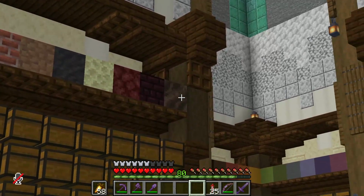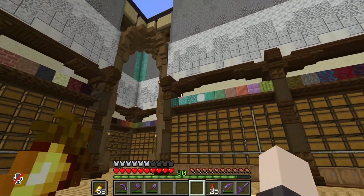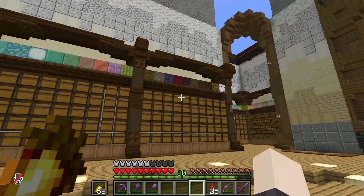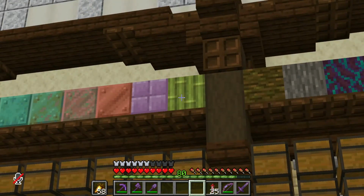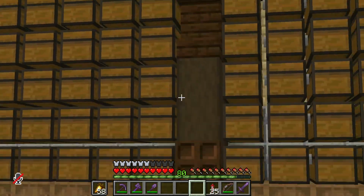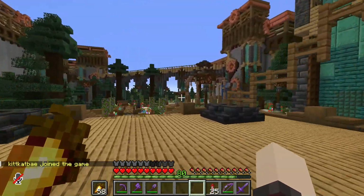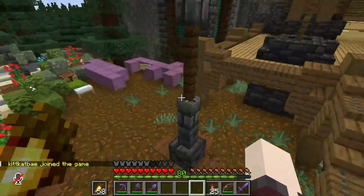We got end blocks and nether blocks, and then we got all the prismarine, all the copper, and then we got all of the wood. So all that's situated. I wish I could have fit that over here, but I guess just how it fell, it didn't fit. Though I guess bamboo is a little different than the rest of the wood anyway.